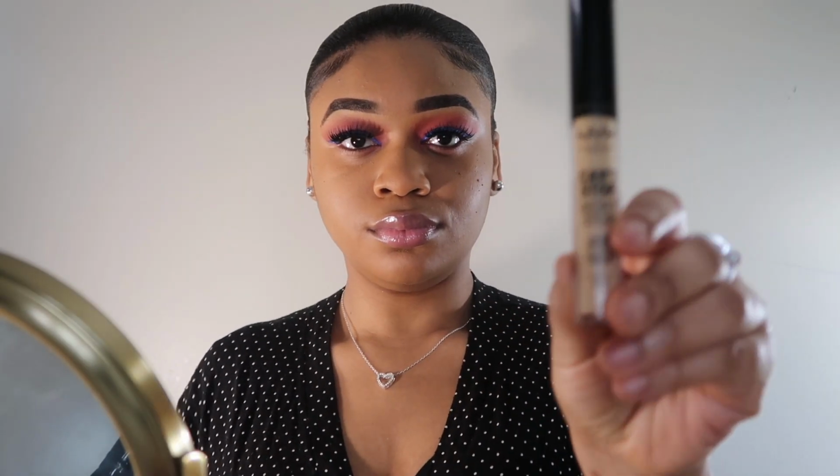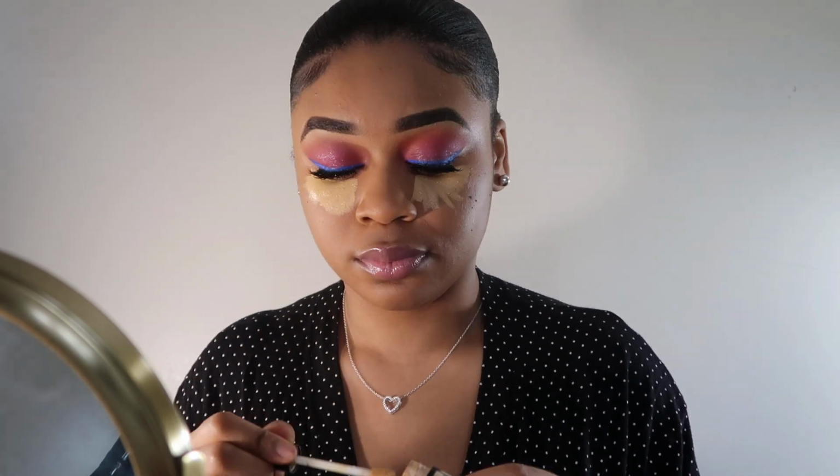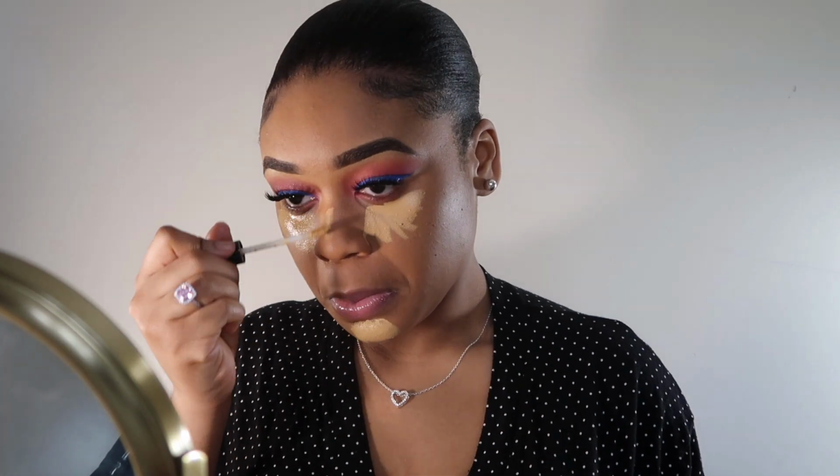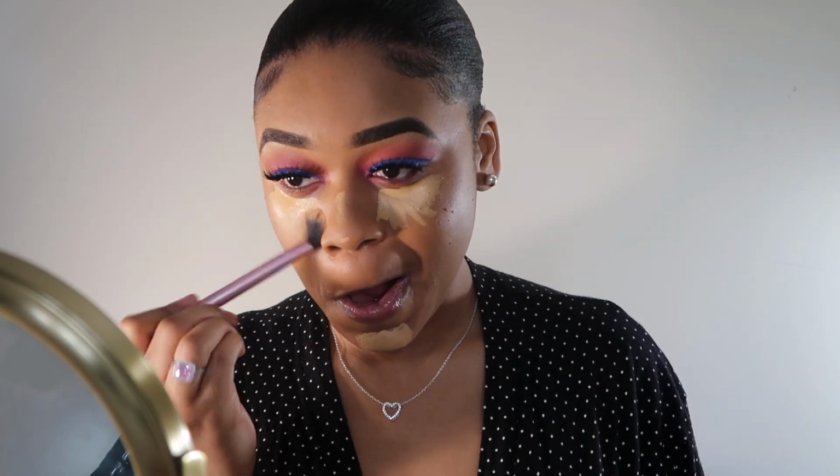So right now I'm gonna be going in with my NYX Can't Stop concealer to highlight. And guys, I'm not gonna lie, oh my goodness, this concealer is fire. It blends so beautifully. The quality is amazing. I love it.